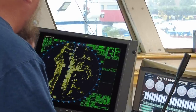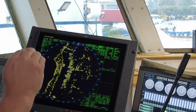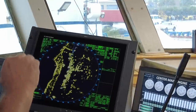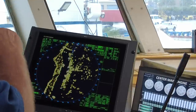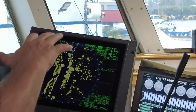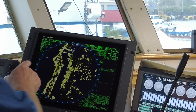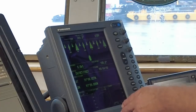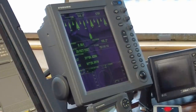How far out will that radar reach? 96 miles. Wow. With that said, though, it depends on everything. On average, 24 miles, you're safe. As you're going up, it's a little skeptical. But we more or less want to know what's around us. And I have two. We have a backup. If this one was to go out, I have this one as a backup. And what we generally do is run one long range and one short range.